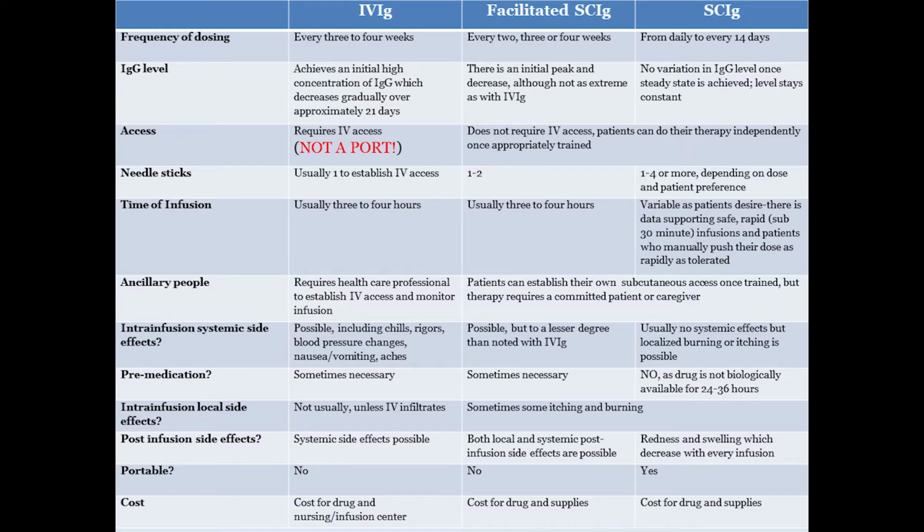Okay. Access may be an issue for people. IVIG obviously needs IV access, and that does not include a port. The immunologists in this country and around the world are pretty united in saying that ports are not a good idea for people with immunodeficiencies. Obviously, SubQ gamma globulin doesn't require IV access, but it does require somebody who's willing to stick themselves. Needle sticks, usually one for an IV if you've got good veins. SubQ, the number of needles, it's a different kind of needle, but it can vary depending on your dose and how often you want to do it.